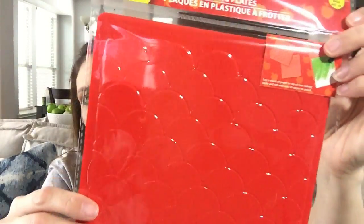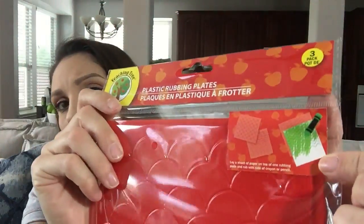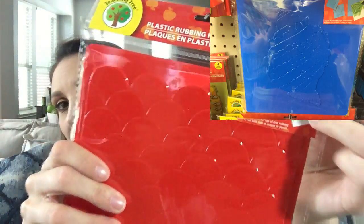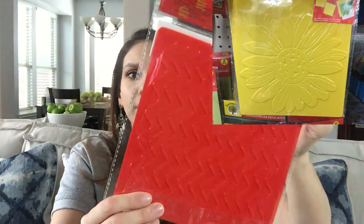If I had a purpose for them, I would buy them. But this is a plastic rubbing plate, and it has scales. And actually there's another one, then there's these little waves. If you see here on the picture, you can just put a piece of paper over it, and then if you color over it, you get the pattern. I thought this would be really interesting for my planner, as a new planner technique. So that is why I got this pattern.